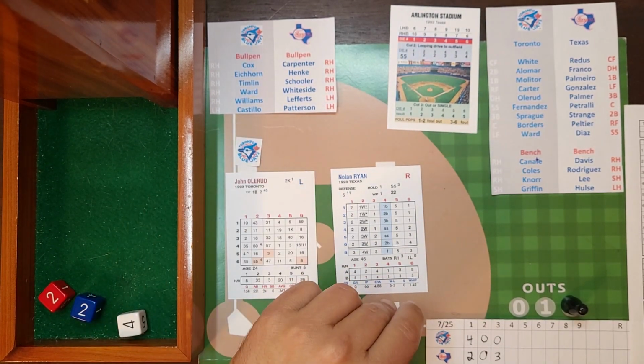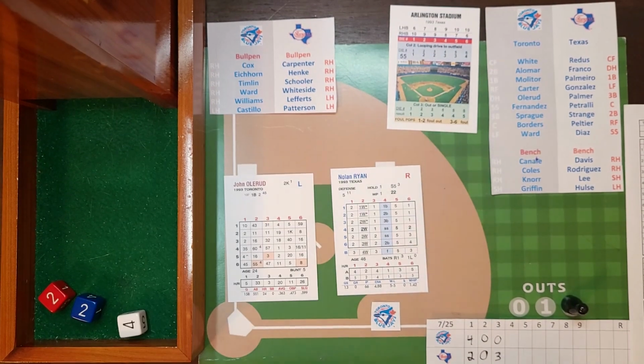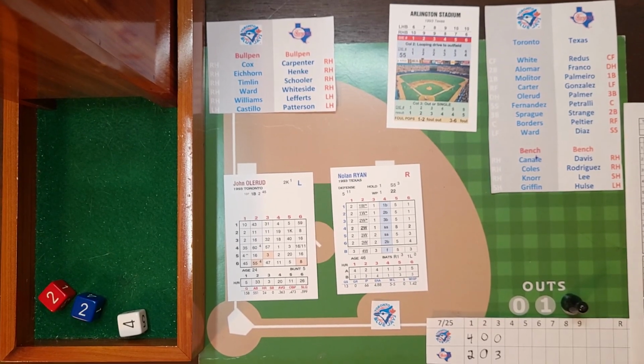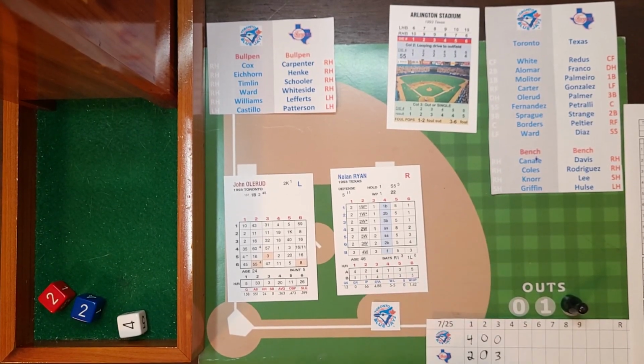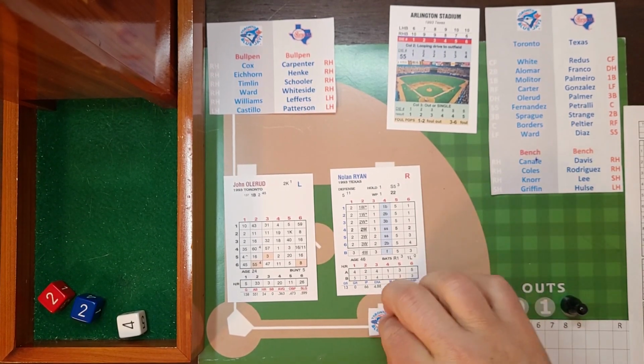So a double, let's see if the runner can score from first base. We know the run on third scores, but can Carter score on the Olerud double? And this is going to be all for Nolan Ryan. He will come out after this. So double. Runners advance 2 bases, scoring from first if speed is higher than the outfielder's arm. All right, well, his speed is 5, which is definitely higher than the outfielder's arm, so he will score.